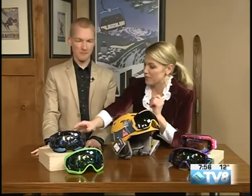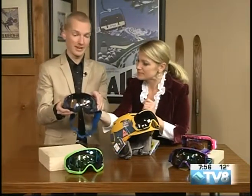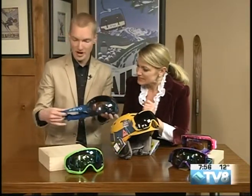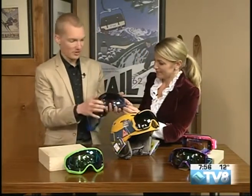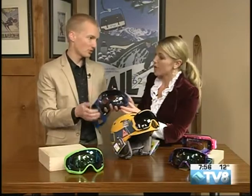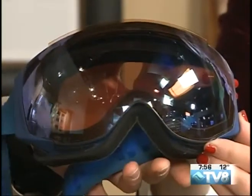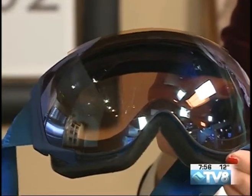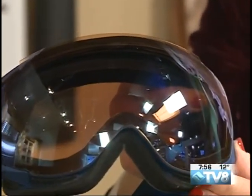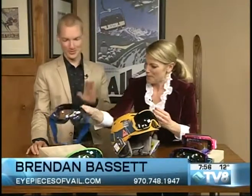Tell us about Revo. Revo is a cool brand. They've been doing sunglasses for quite a long time now, so they just got into goggles. This one in particular is photochromic, so it will darken and lighten in different conditions. That way you don't have to swap. That's nice. If you don't feel like having anything on your person, and sometimes our weather changes so drastically. It's sunny one run and cloudy the next. So this just makes it so simple. Okay, so that'll change as the conditions change.